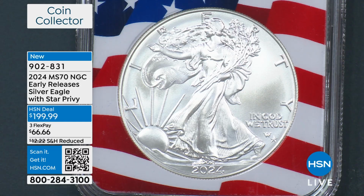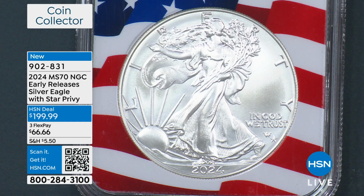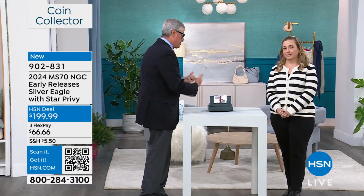Well, and that's what I need. I need to know exactly how many we have left. It's really important. 498. Because that's all I have left at this price. I mean, I can bring them back, but it's all secondary market. Okay. So we're going to be $299.